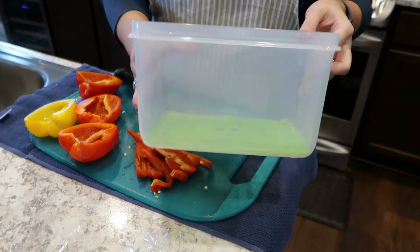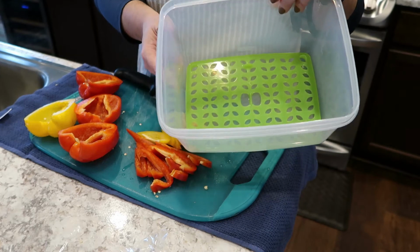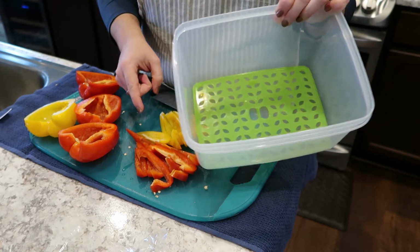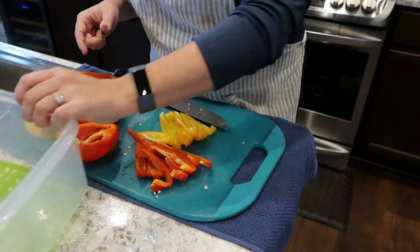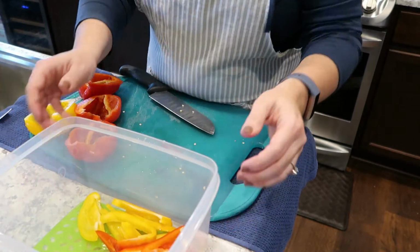And I'm just gonna throw this into a Rubbermaid food storage container. These help your produce last a little bit longer. So like I said, I don't think we'll probably eat them all tonight. So I wanna keep them fresh for when I decide to have them for snacks, probably through the week, or for lunches. We're just gonna throw them in there.